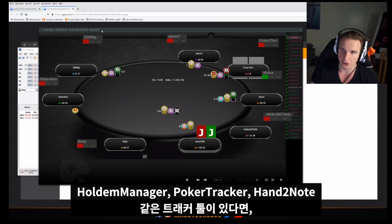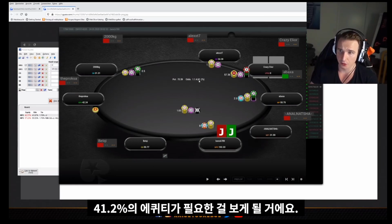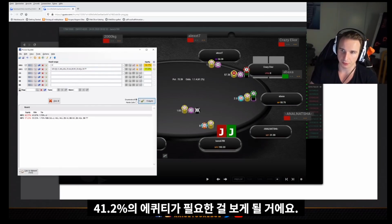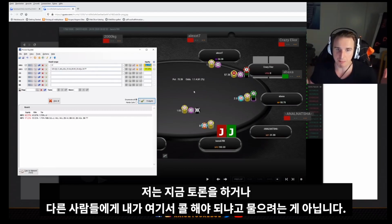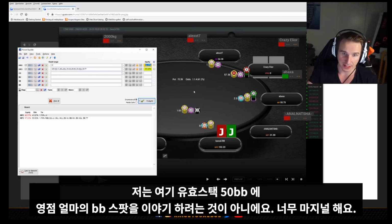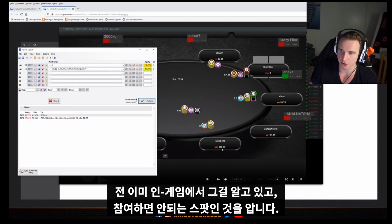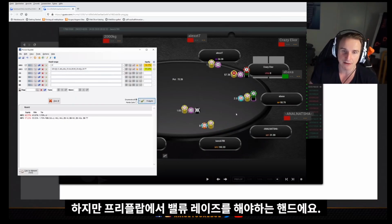And if you have a tracking tool like Hold'em Manager, Poker Tracker or Hand2Note, you get to see that we need 41.2%. Am I going to be debating and reaching out to others, or should I be calling here? No, I see it's marginal, and I don't want to take a 0.something big blind spot here for effectively 50 big blinds. It's too marginal. So I already realized in game that this is not a spot I want to get involved in, but it's a clear value raise pre-flop.